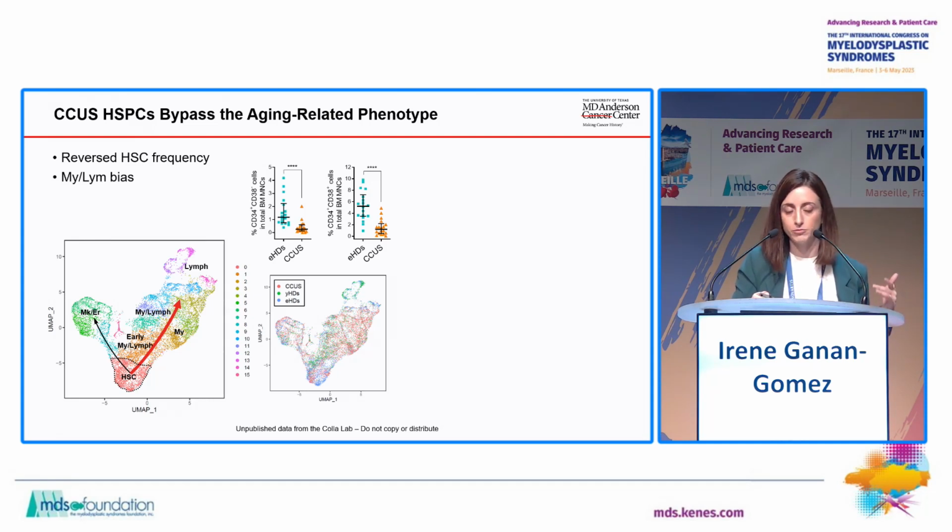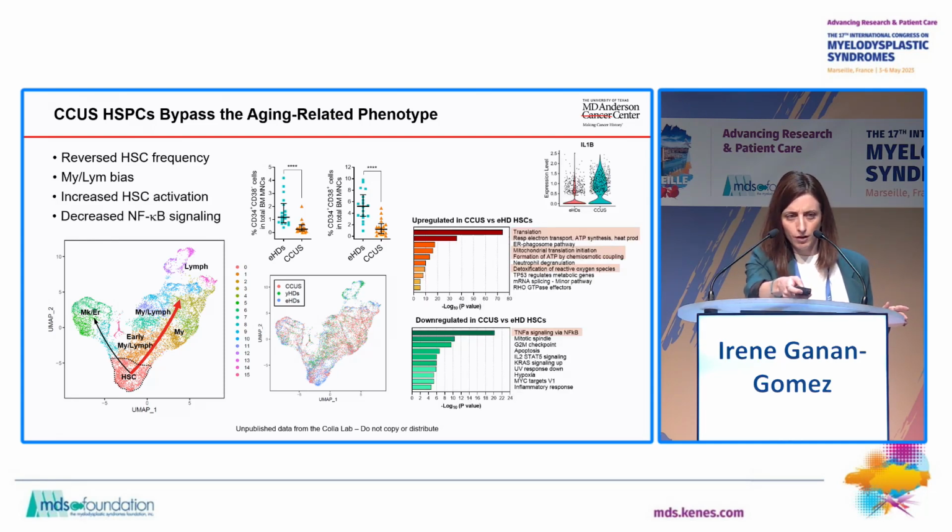So this myeloid bias was not occurring because the myeloid cells were expanding, but in turn, it was occurring probably because the HSCs in patients with CCUS preferentially differentiate towards the myeloid lineage at the expense of the megakaryocytic erythroid lineage. And so we again looked at the stem cells to understand why this was happening.